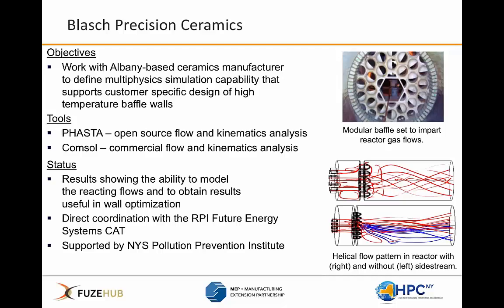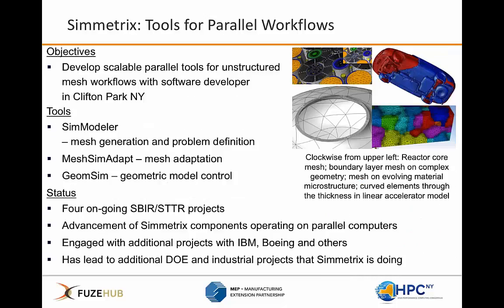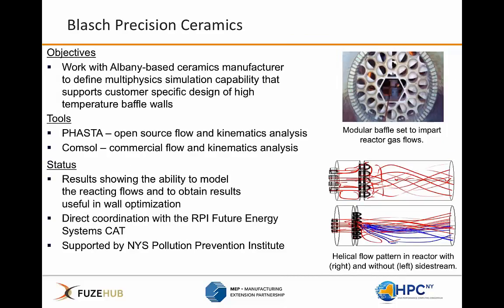The next interaction is with an Albany-based ceramics manufacturer, Blasch Precision Ceramics, who is looking to define multi-physics simulation capabilities that can support custom customer-specific designs of their vector wall high-temperature baffle wall, which is what you see in the top right. This is inside of a large exhaust stack, where these sculpted sections are controlling the flow circulation, as you see in the bottom right, of the gases as they flow through the stack, and subsequently increase the efficiency of the chemical reactions happening within, and can reduce the outgoing pollutants.